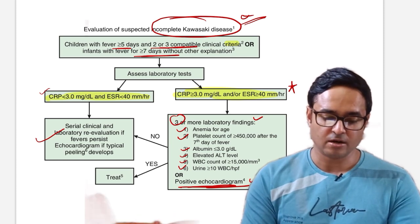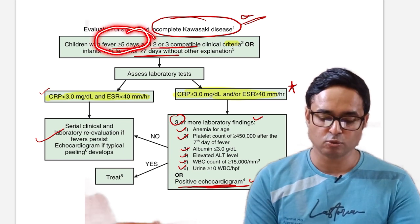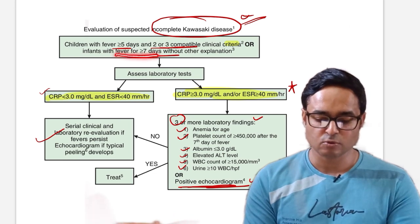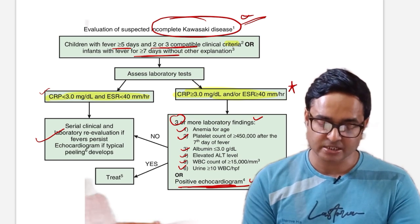If you happen to do an incomplete Kawasaki workup, for children with fever more than 5 days and 2 or 3 compatible clinical criteria, or an infant with fever more than 7 days without other explanation, what you have to do is assess laboratory tests.